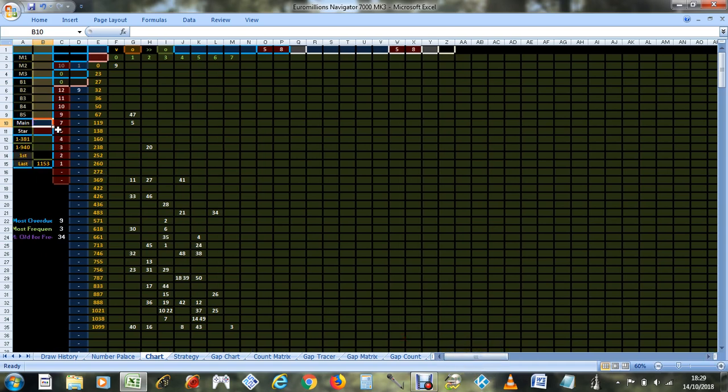Now when we're looking at the main numbers, there's 3 that stand out. We've got one that's most overdue for its frequency, one that's most frequent, and one that's most overdue. And the odd one out is the one that's most overdue because it's never once occurred with star numbers 5 and 8. So that's number 9. So let's pick number 9 for that reason.